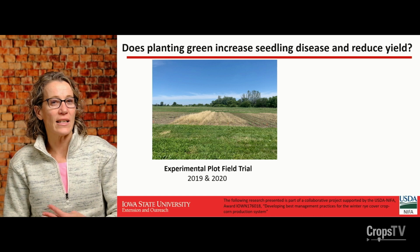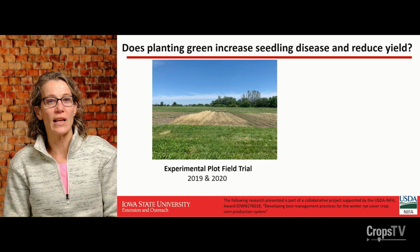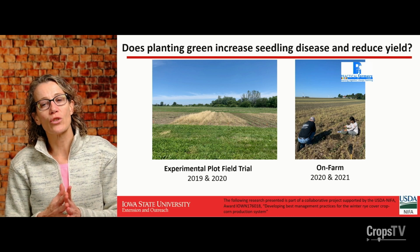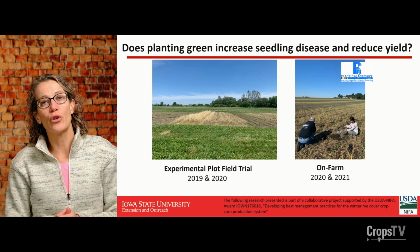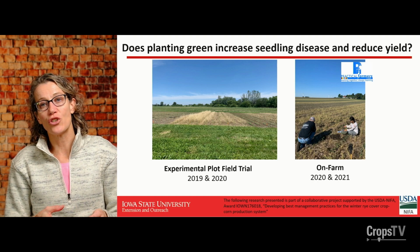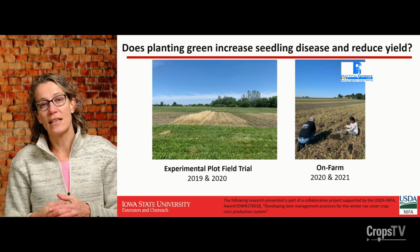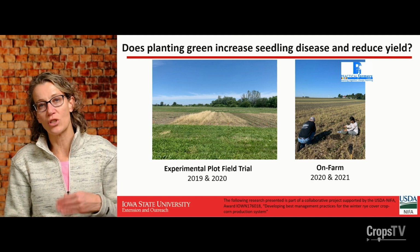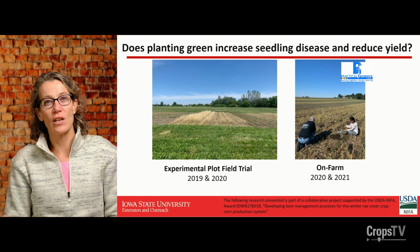We had experimental plot field trials, and we did those in 2019 and 2020. And then we also worked with some farmers who are part of Practical Farmers of Iowa. This enabled us to do on-farm research, to take our experimental plot field trials out onto farms and have a look and see what was going on then.